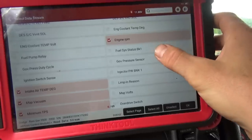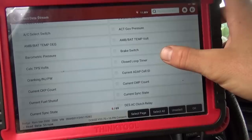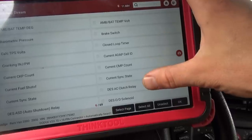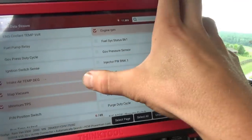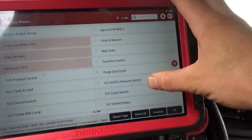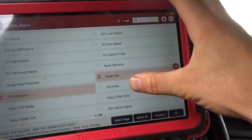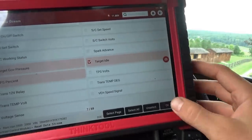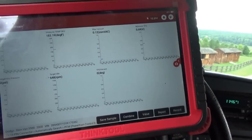For some reason, in this data list, I cannot find anything that has to do with the idle air control motor or steps at all. So I got engine RPM, air intake temperature, MAP vacuum, minimum TPS, runtime since start. This is all speed control, so cruise control stuff, spark advance, target governor pressure. I don't know what that is. There's no IAC. Let's see if it acts up.